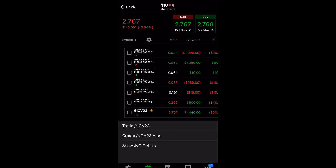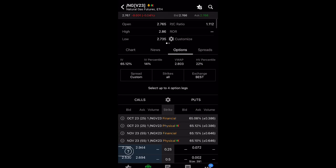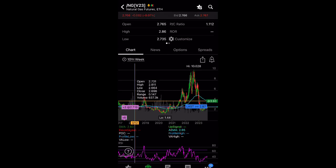So I can show you my positions. It's quite a bit. I have 3 contracts right now. I'm currently up 1,400, and then I have a few spreads. I have 2 spreads that actually expire in October, so in 25 days. I'm going to see how this plays out, and hopefully natural gas can try to go above 3.